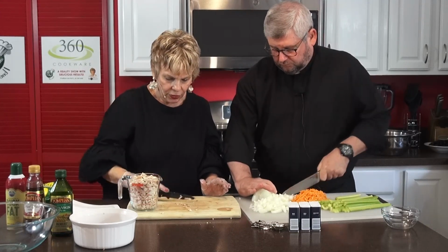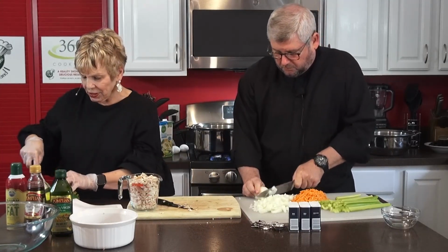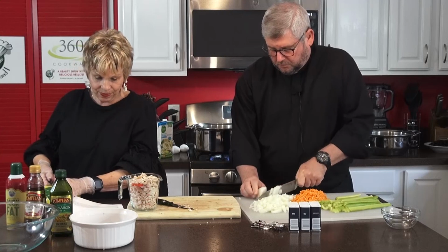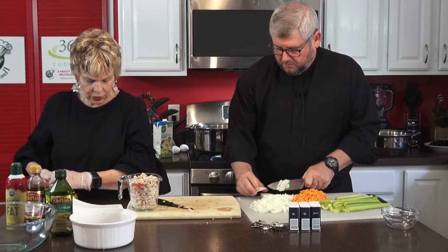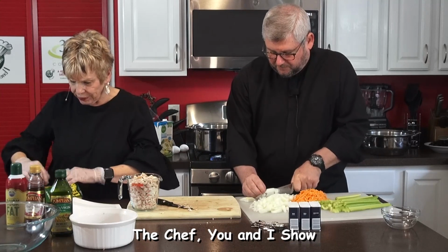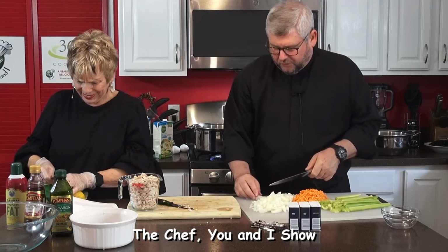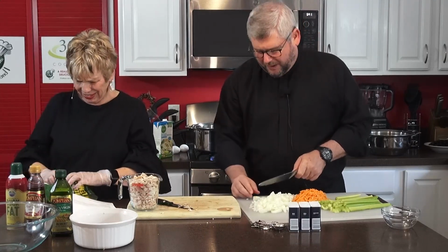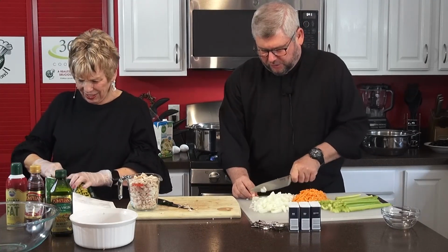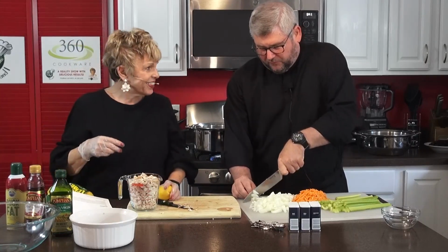So, anyhow, in the meantime, I'm going to cut 1 lemon because I have to have the juice of one lemon that goes into this. And that's what makes it taste so good. First time you hear of it, it doesn't sound that good to have lemon in a chicken soup. No, I know. Doesn't sound good at all. Those Greeks knew what they were doing when they figured that one out.